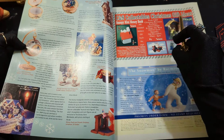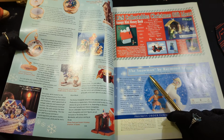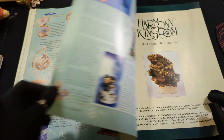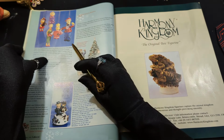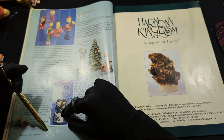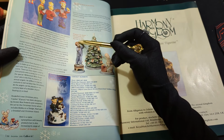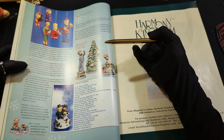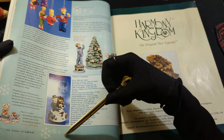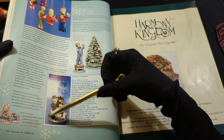Collectables Christmas gift ideas. The Snowman by Raymond Briggs, a classic collectible from Royal Doulton. The Simpsons family tree deck. Ringing in the season, figurines by Yatro. A skating musical clockwork figure featuring Sarah, courtesy of Haven.